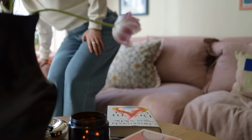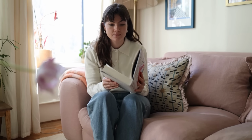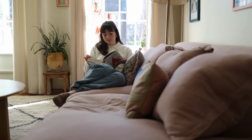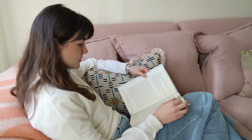I think home to me is a feeling. I think it's a feeling that you just hope that not only yourself but other people experience coming in. I think it's creating a space where it feels like you can relax, that you want to be, that you want to spend time, that can feel inspiring, that can feel calming.